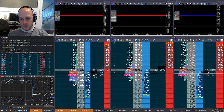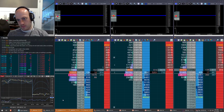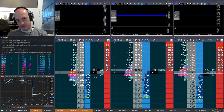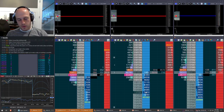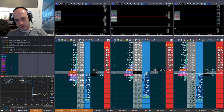This absorption that we're seeing here could be a ray lock. If we were to tick down to 12.5, would they absorb more than 10,000 contracts? If that's the case, then I think that they're ray locked. I also think we might get a move up though. No, that's 5,000 right there.